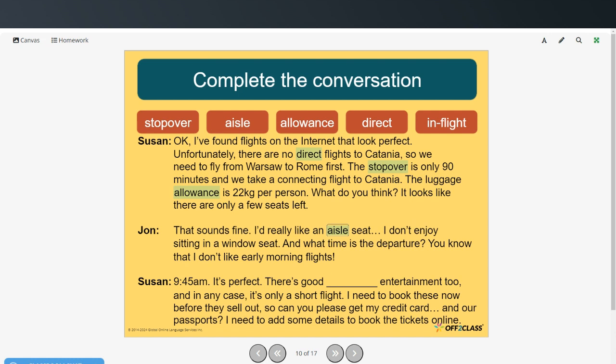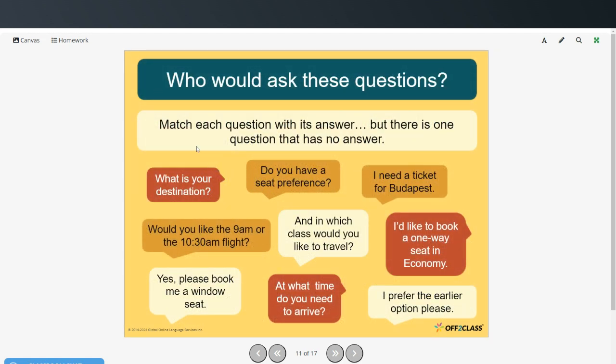I don't enjoy sitting in a window seat. And what time is the departure? You know that I don't like early morning flights. 9:45 a.m. It's perfect. There's good in-flight entertainment too, and in any case, it's only a short flight. I need to book these now before they sell out, so can you please get my credit card and our passports? I need to add some details to book the tickets online. Now you're going to match each question with this answer, but there is one question that has no answer. So go ahead and try that on your own, and then restart when you're ready to check your answers.